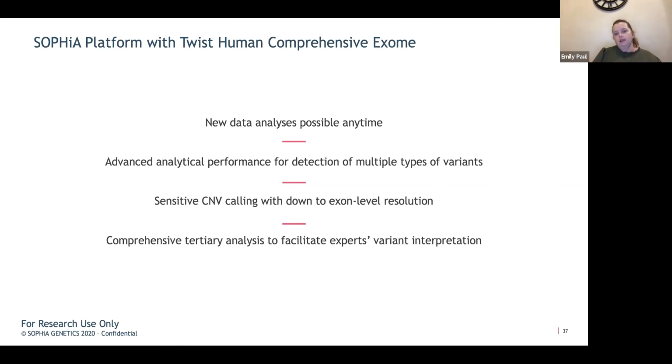We have advanced analytical performance of detection of SNVs, indels, and copy number variations, and I hope I've shown you how we're able to get down into sensitive CNV calling. In fact, it goes down to exon-level resolution. And then the tertiary tools that can actually support that.